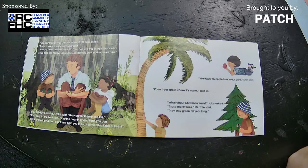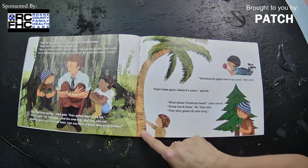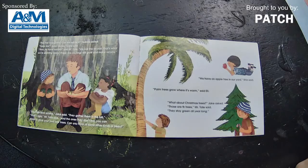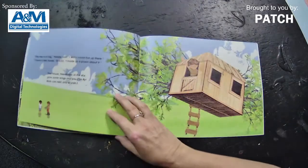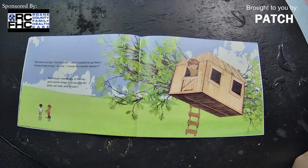Can you think of some other kinds of trees? "We have an apple tree in our yard," Shin said. "Palm trees grow where it's warm," said Eli. "What about Christmas trees?" Jake asked. "Those are fir trees," Mr. Tate said. "They stay green all year long." "This tree is so big," Natalie said. "I wish I could live up there."